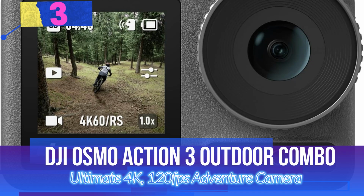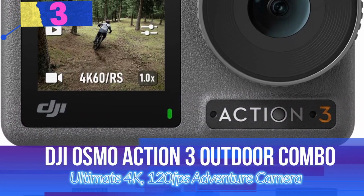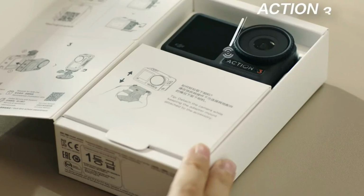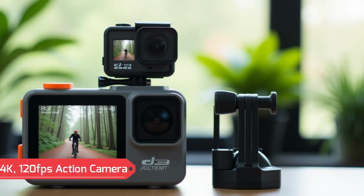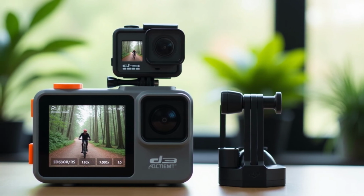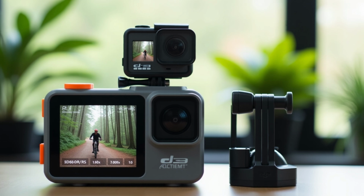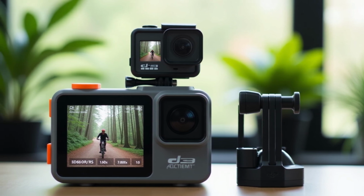DJI Osmo Action 3 Outdoor Combo, Ultimate 4K 120 FPS Adventure Camera. For adrenaline junkies and outdoor enthusiasts, the DJI Osmo Action 3 Outdoor Combo is a powerhouse 4K 120 FPS action camera built to capture stunning, ultra-smooth footage in any environment. With HDR video, extreme durability, and long battery life, it's the perfect companion for extreme sports, underwater adventures, and hands-free filming.